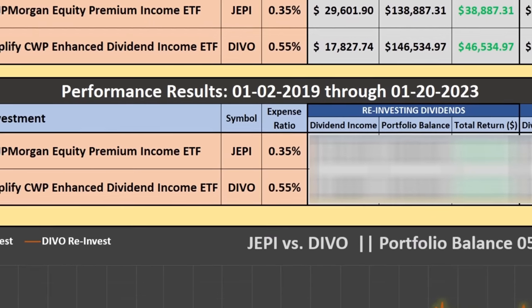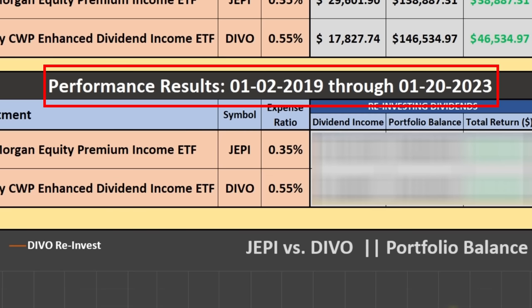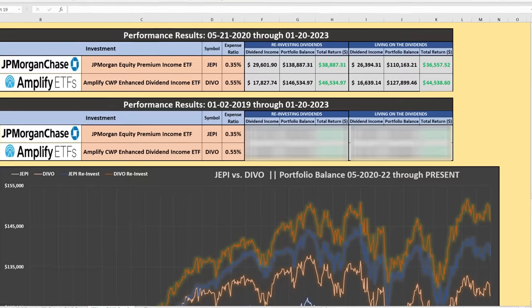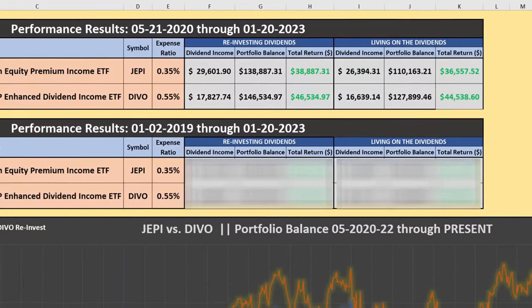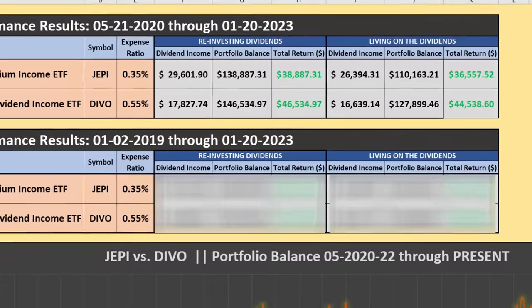For this, we have data all the way back to the beginning of January, 2019. So now we have 2019, 2020, 21, 22, and a little bit of 2023. So essentially 4 years instead of 2.5 years to see how these funds compare. If we're looking at just living on the dividends, we're not reinvesting them, we are living on them, which means our portfolio balance is at the mercy of the market.